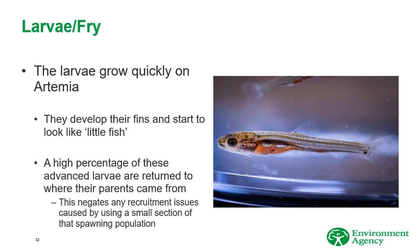They then start to develop the fins and start to look a little bit more like the fish that we recognise. A high percentage of the larvae that we produce at the fish farm are returned back to the natural environment where they came from, the stretches where the mums and dads were collected from. And this stops any recruitment issues that could be caused by us borrowing a small percentage of that spawning population.